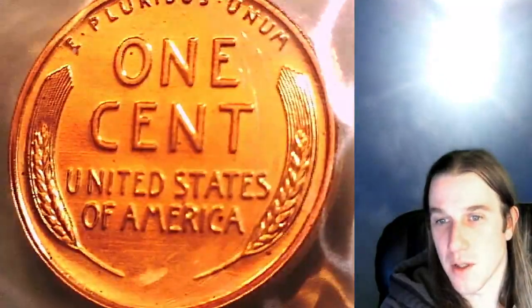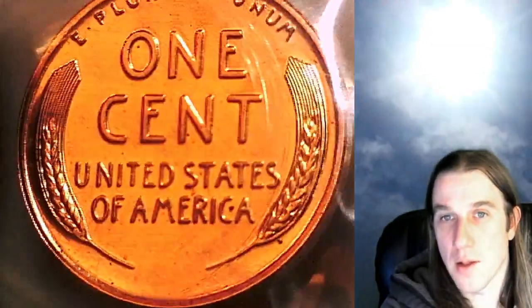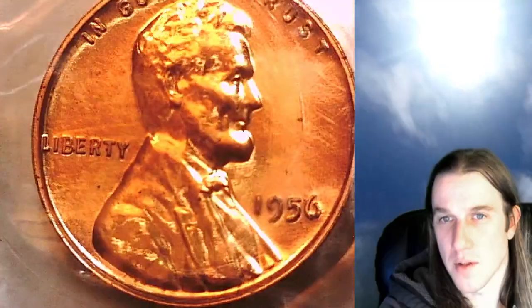So this one, it's a nice, beautiful, bright proof coin. There does seem to be quite a bit of spotting on it. Other than that, it doesn't seem to have anything wrong with it. I'm guessing it still feels like about a proof 64 with that many spots, I think.